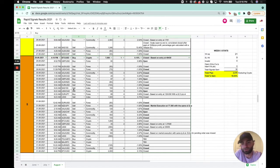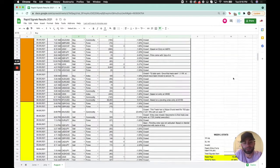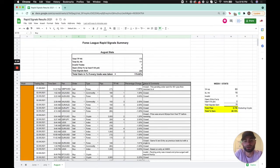And last but not least, let's look at week five. Not as many days. There's only 2 days in this week. Total pips was 2,079. Total signals sent was 30. And total percentage gain was 16.53%. So back to the top. Let's look at the aggregate stats. 179.95 if you guys use the 1% per trade.